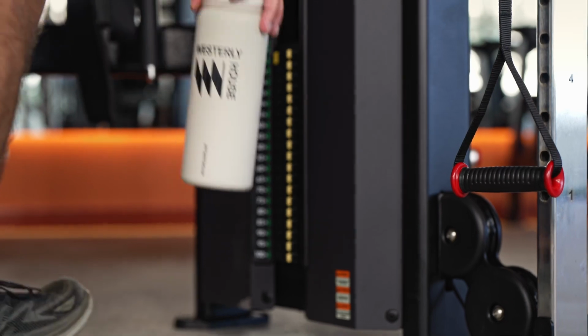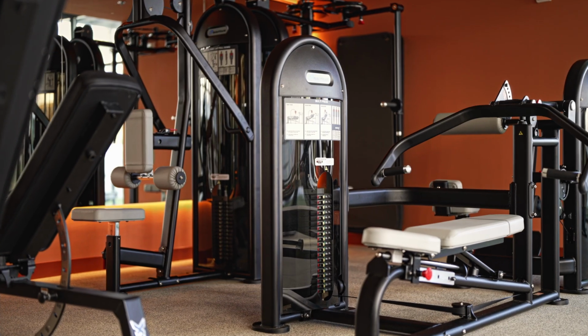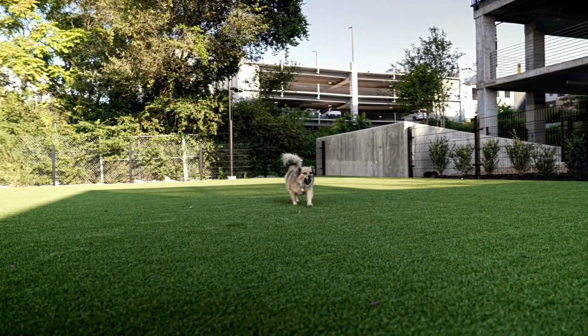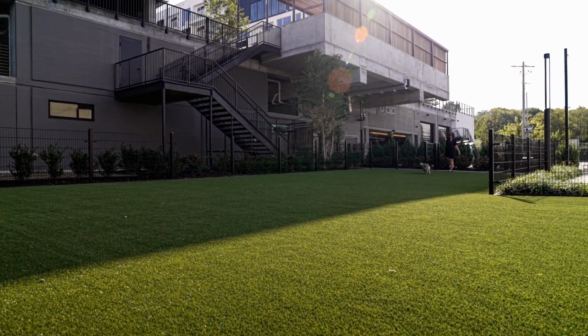Back at the Westerly House, a day would not be complete without a workout at the 2-level fitness center. The fitness center is stocked with cardio machines, lifting equipment, and free weights. Outside, a dog romps on the lawn at the dog park and spa.